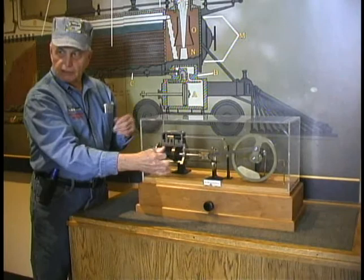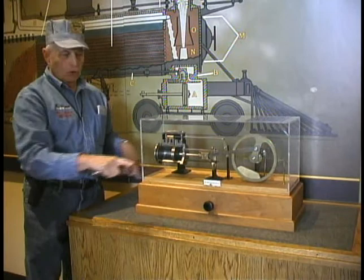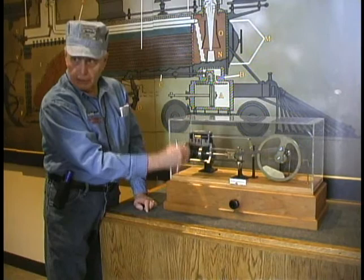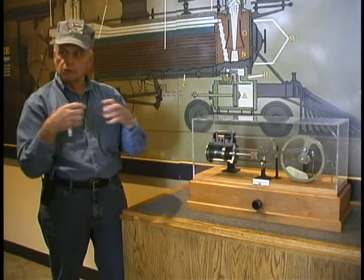There's two of these on the locomotive. The one on the other side is 90 degrees out of phase, so that when this one is transitioning, going through that changeover, the other one is in the middle and it's under full power. So you don't have any gaps in your power strokes. It's just a nice, smooth, constant operation.